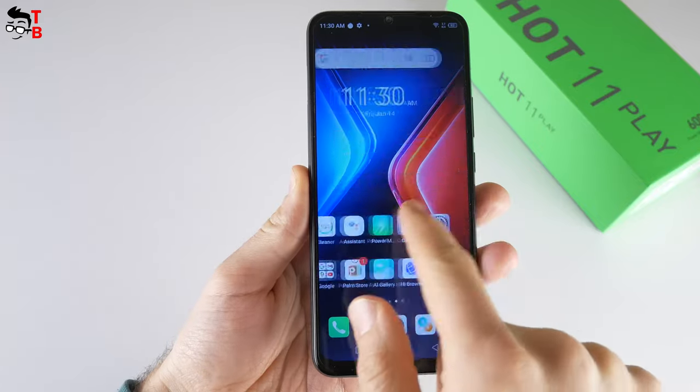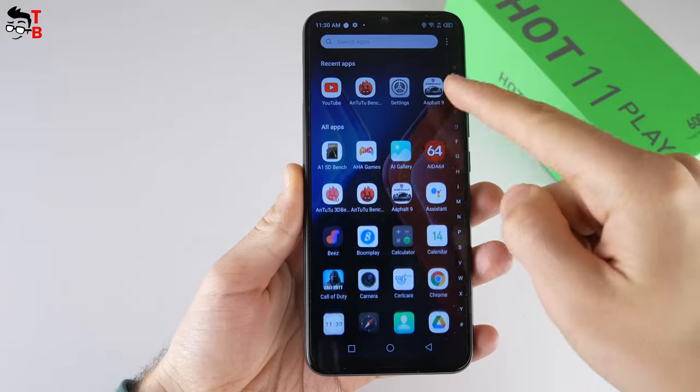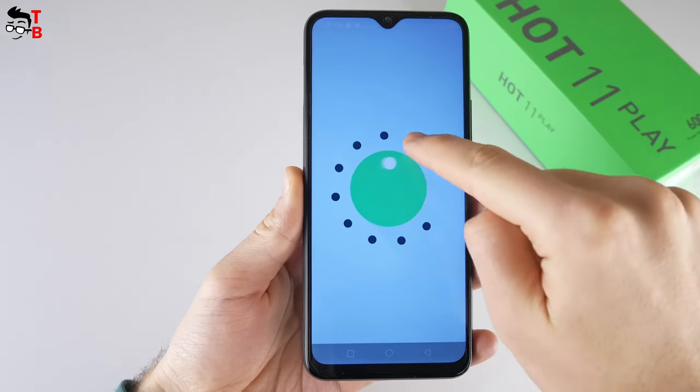Keep talking about performance. A user interface looks pretty good, but the apps and menus open with a little delay. It is not a big problem. A user interface of Infinix Hot 11 Play is XOS 7.6. It is based on Android 11 operating system.